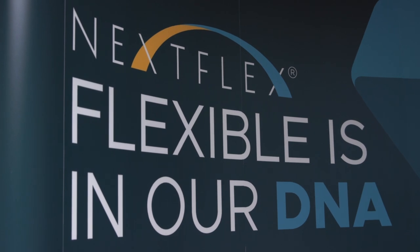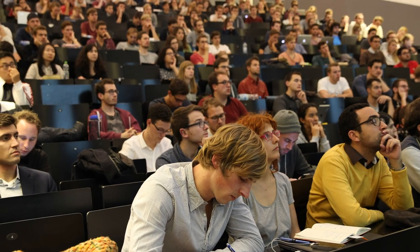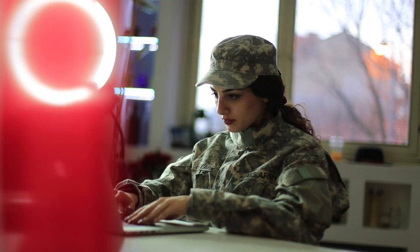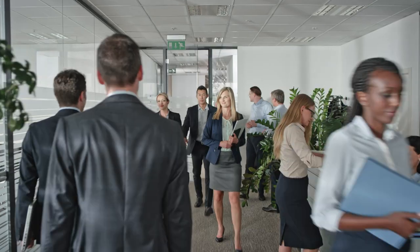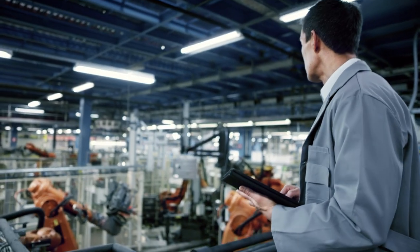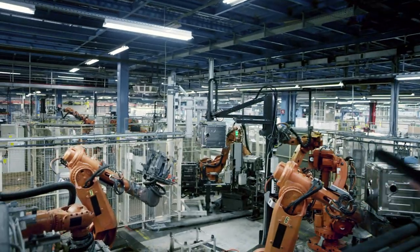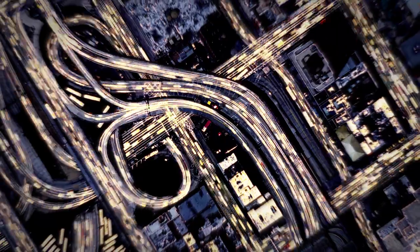NextFlex convenes a community of diverse partners and contributors, including universities, nonprofits, government agencies, multinationals, startups, and mid to large sized companies. All these organizations have all come together to not only advance their own capabilities, but also to transform the extended manufacturing ecosystem into a cost competitive and responsive network of suppliers in the U.S.